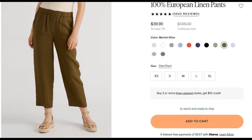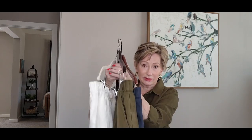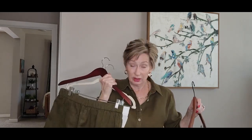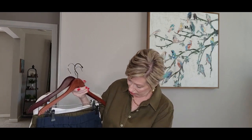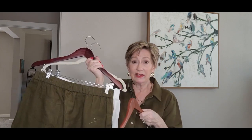They're called just linen pant, and they have a 12-inch rise. I have them in white, olive with my shirt here, and navy blue. Now these have one pocket in the back.